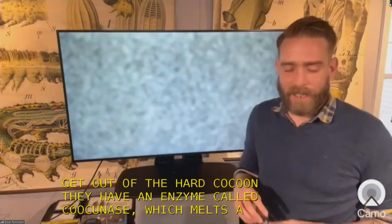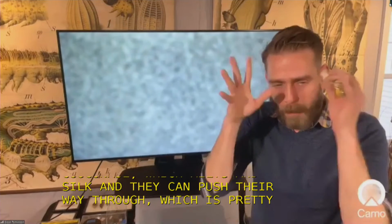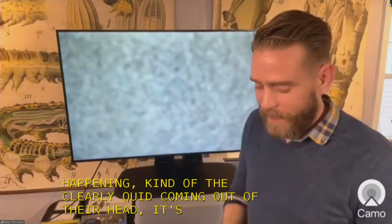Like we sometimes get to see what's happening with the larger moths. You'll see this sort of clear liquid coming out of their heads, pumping as they're moving out of the cocoon, which is really, really neat. We actually just had one emerge this morning, which I'm going to show.